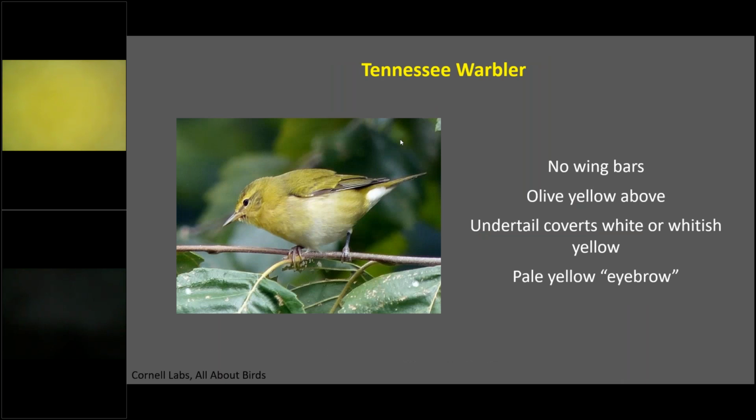And then another of our yellowy warblers is the Tennessee Warbler. Once again, no wing bars, and olive yellow above. Here we have undertail coverts that are white or whitish yellow, and also a pale yellow eyebrow.